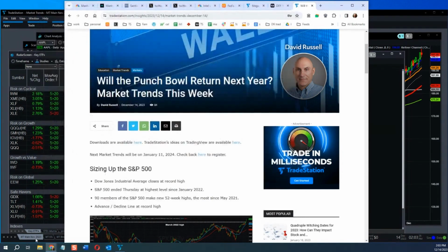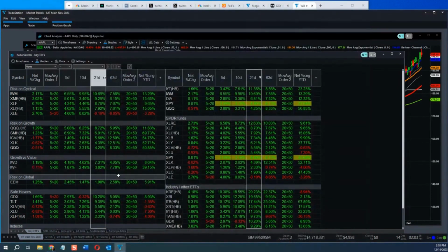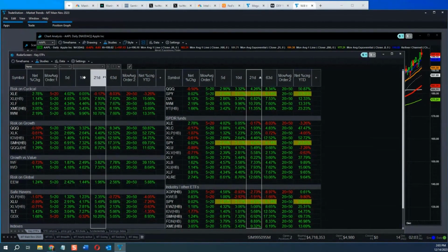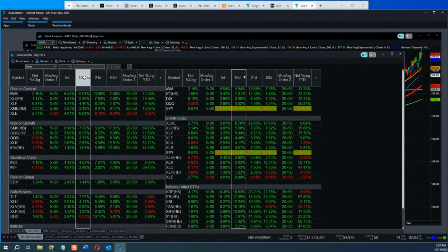So right now we're going to go to the MT main workspace. And what I really want to point out right here is the price performance in the last 10 days and the last 21 days. I always like to look at the market with different time frames and seeing where is the strength going, where is it leaving.